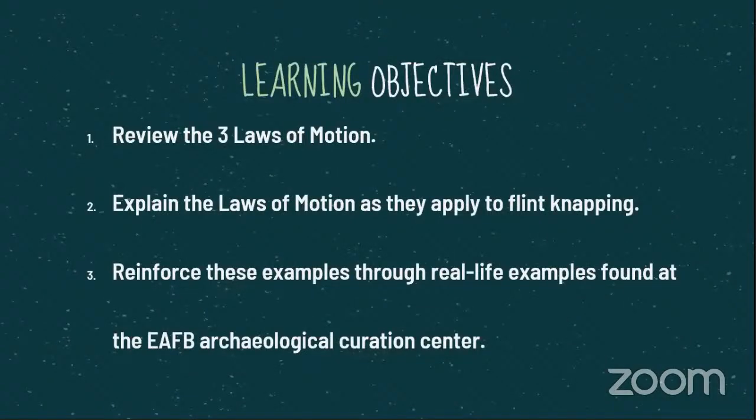If I can give you just a very brief introduction and overview of what I'll cover in this presentation, my name is Candace Vogel, and I am the Director of Curation here at Edwards. This means that I'm part of an archaeologist team, and my job is to keep safe, repair, and research the artifacts that we recover on and around base.